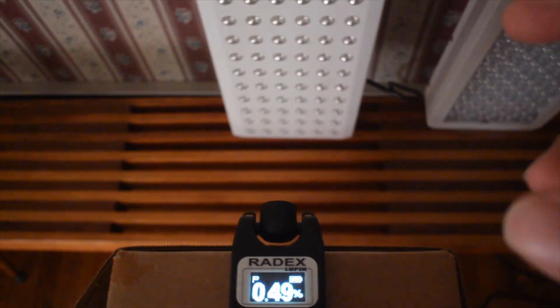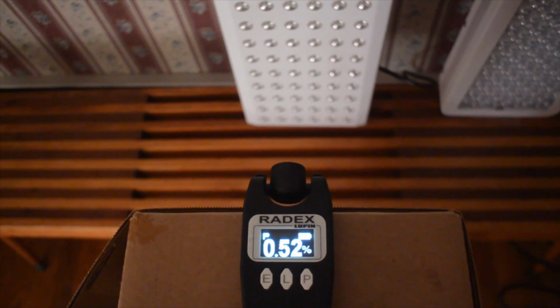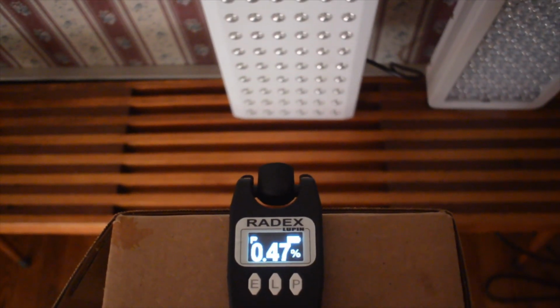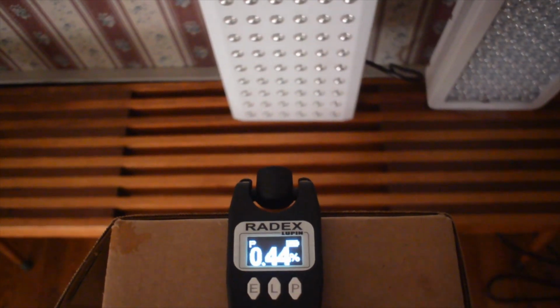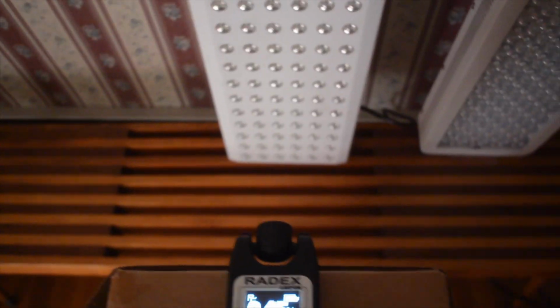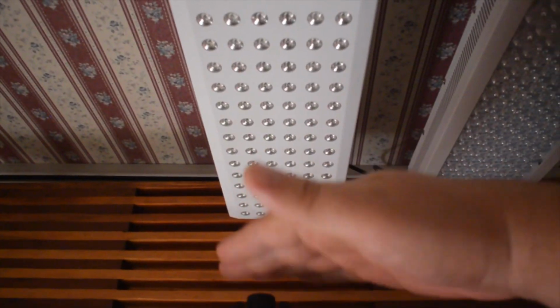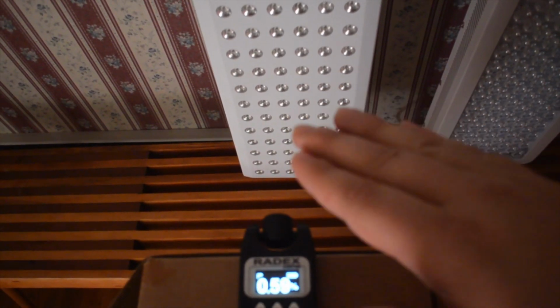If you're in a perfectly dark room, the flicker is just a modulation of the intensity. So there's a couple guys who started a rumor that flicker changes with distance, and that's not really true, because it's just a modulation, and that modulation doesn't change if you're right on top of the panel or out here or wherever. It's a calculation on the peak and the minimum, up and down, up and down. So it's just a percentage.